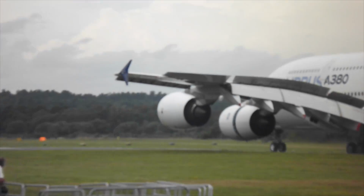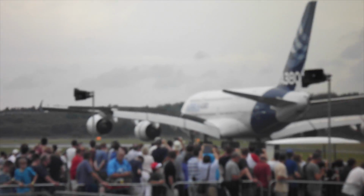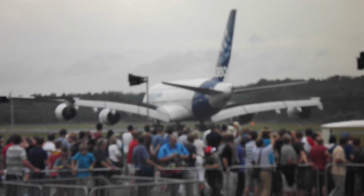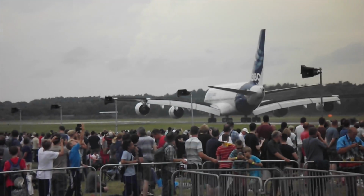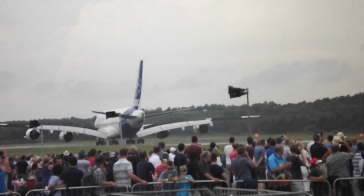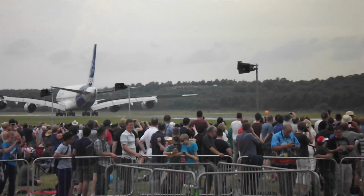As you can see, the Rolls-Royce symbol on the engine, Rolls-Royce engines on the 380. Meanwhile, the 400. Actually, one of the little facts we discovered from Rolls-Royce, the Trent 900 engine on the 380 draws in enough air to inflate 72,000 party balloons in 1 second. Wow, that's a lot of air you're going to have to move.